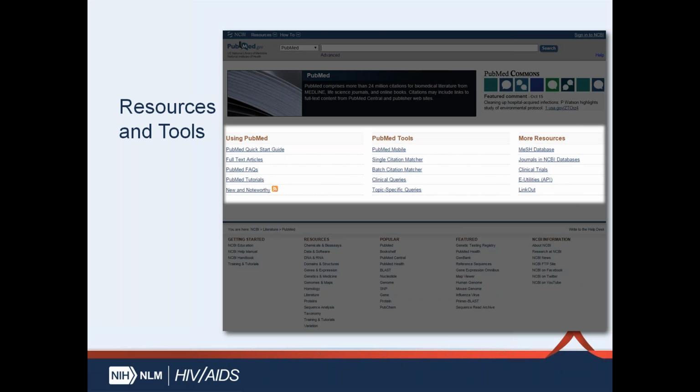And don't feel lost either, because we do offer, like I said, quick start guides, tutorials, and the ability to connect via phone or email with our customer service staff. We can provide you with information on how to search better. We can give you clues and tips. We can help you conduct research. We can let you know, through the national network offices, where you can find training online or hands-on in person.